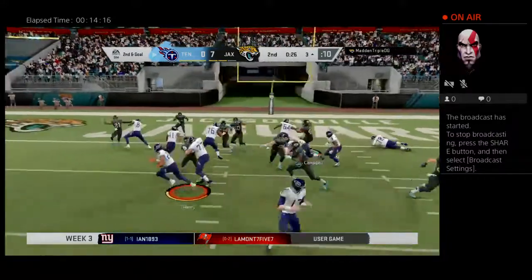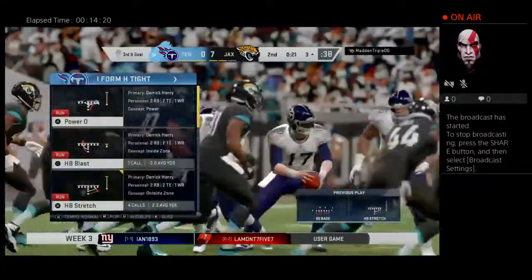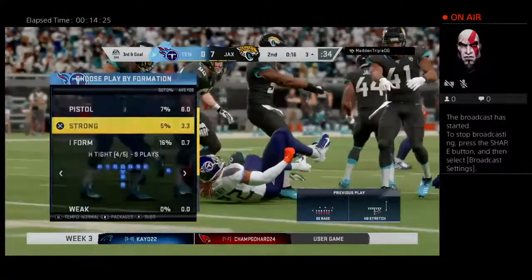Now. Trying to punch it in with Henry. And he's going to get this back to the 3-yard line and no further. It'll go as no gain on the play, and now they're looking at a 3rd and goal.